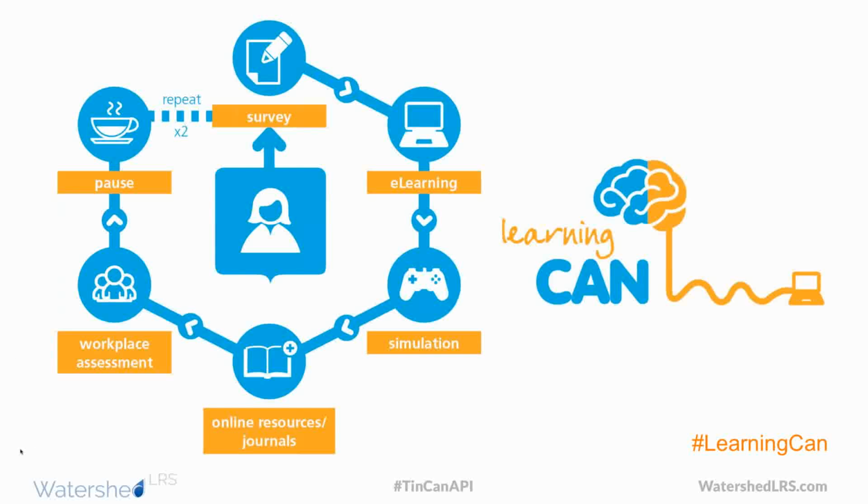Similarly, the workplace assessment is something that the staff can do as and when they wish to, basically updating and informing us and the Learning Record Store about particular competencies that they either observe or complete when they're out in practice. As they've been issued with iPads, they can do this on the wards, at the bedside, or what we're finding is staff actually go off to a quiet room when they're having a cuppa, and they can go through their assessment, and that triggers Tin Can statements which are captured within the Learning Record Store. So all of that information is correlated together.